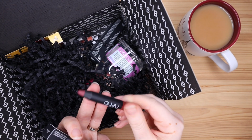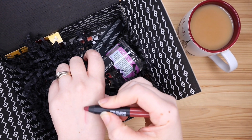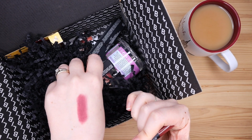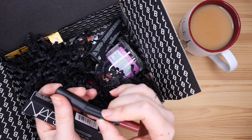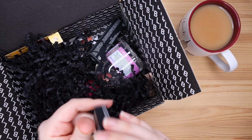Oh, that's lovely. It's upside down, but it's lovely. I do like me a red lipstick, and that's just a little bit more to the plum side, but what I do like is how sheer it is. So you can just deepen up your lips with that. That's lovely.